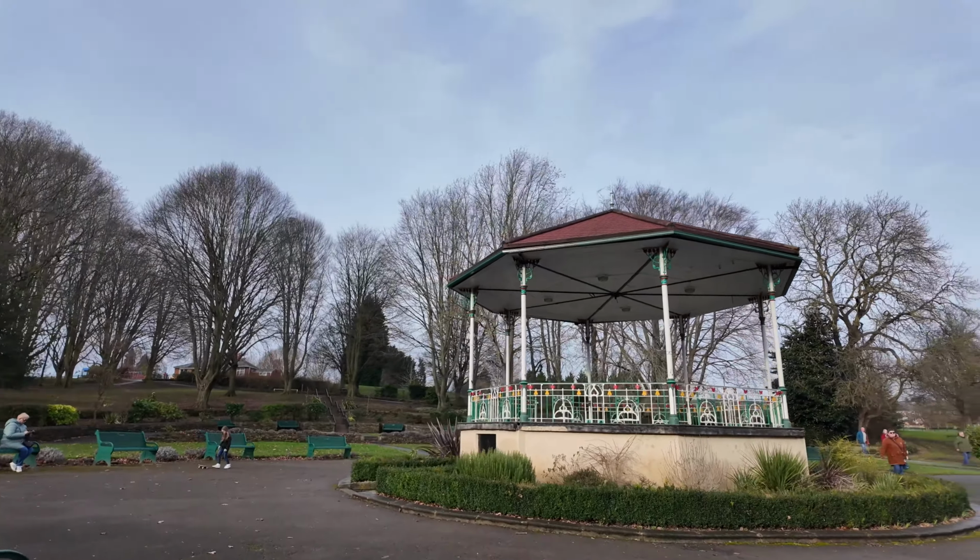I do like the gates on the park. I think they're quite elaborate, aren't they? Look up. Just want to see how this works in here.